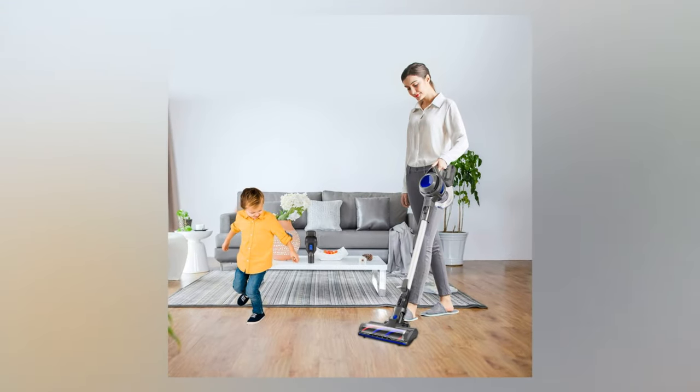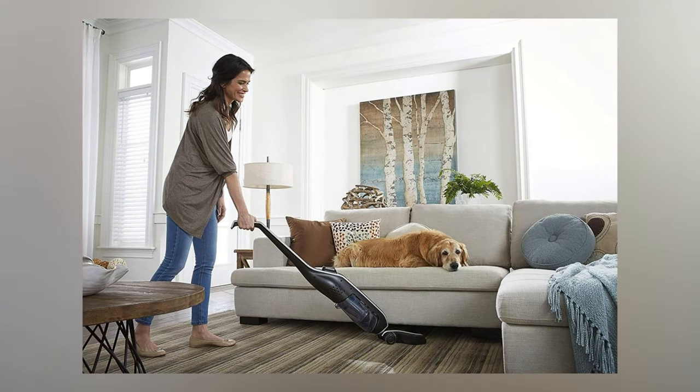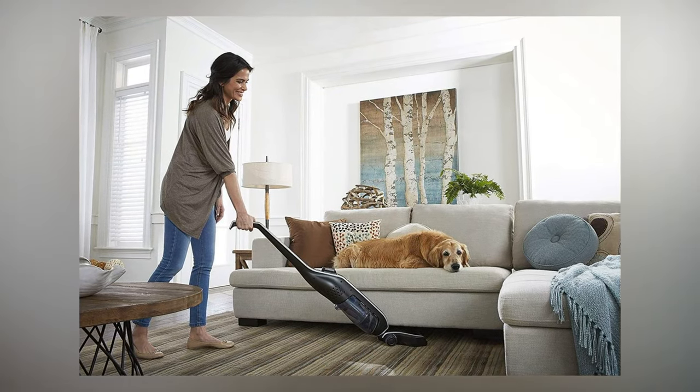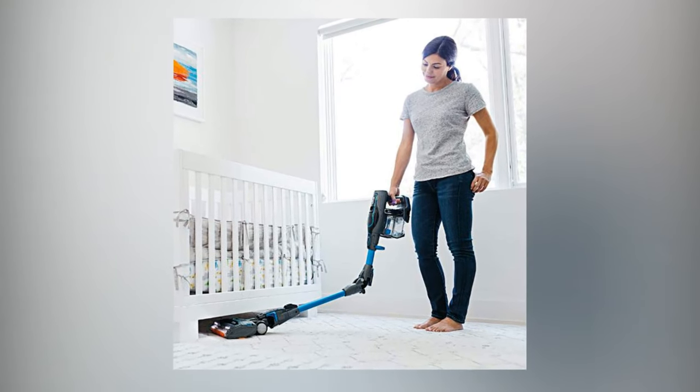Shopping for the right stick vacuum can be a hassle, which is why we are only interested in the best options available for your needs. Any one of these machines is sure to give you a convenient, powerful, and portable solution for everyday cleaning.